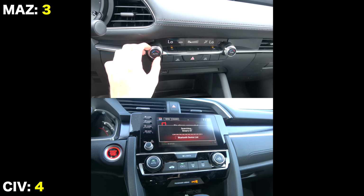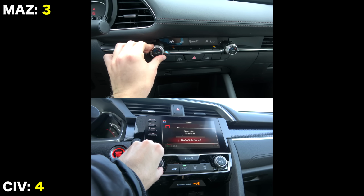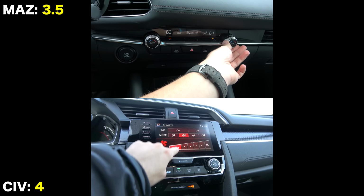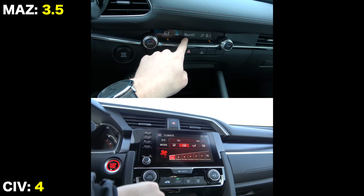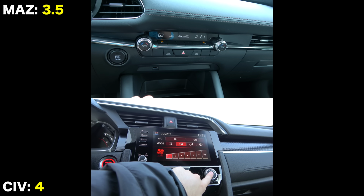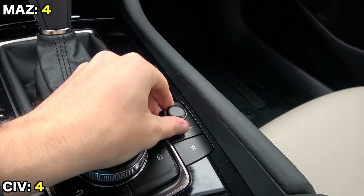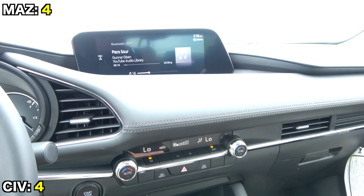Now heading up to the climate controls, the Mazda has two advantages. First, it is dual zone automatic versus single zone on the Honda. And second, it is a lot more ergonomically friendly, since the Civic requires you to go into the touchscreen to get to certain features, like your zones. Now for the audio systems, a technical issue caused us not to have a sample for the Civic, but we'll go ahead and listen to the Mazda anyway.